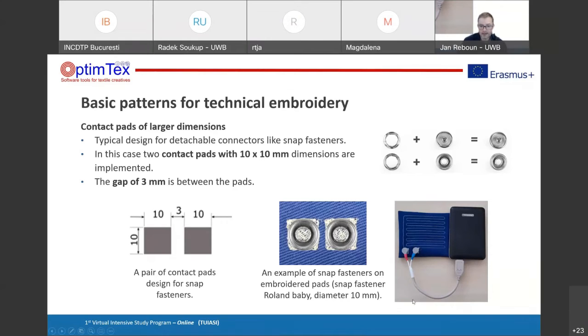In that case, for example, you can see that there we have the embroidered heating element, and there is some power bank as a power supply, and using the cable and connectors, you have connected it to the heating element through the snap fasteners, which are placed there in that region. So if you want to design and make these pads, we decided to use contact pads with the dimensions 10 × 10 mm because it perfectly fits the conventional snap fasteners. As you can see there, this is the type Roll and Baby snap fastener with the diameter 10 millimeters.